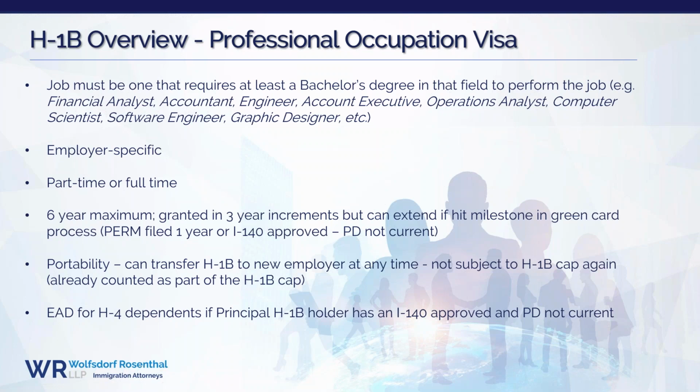in 3-year increments. When you hit a certain milestone in the green card process, which we're not going to cover today, but just for basic understanding, you can renew the H-1B past the 6-year mark, and that's if you have a PERM filed for the employee a year ago, or an I-140 is approved and they're just waiting for their priority date to become current.